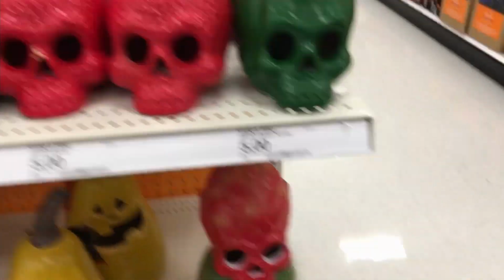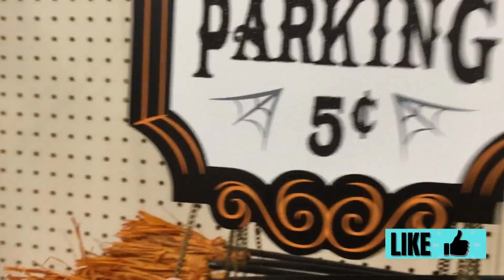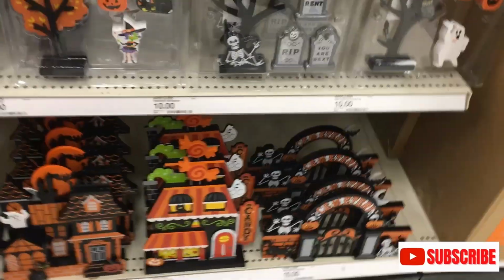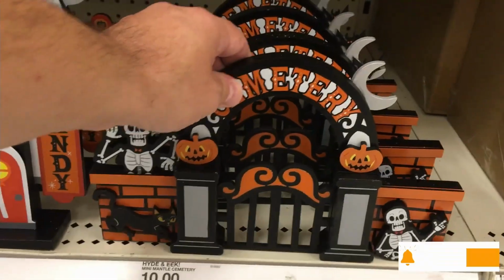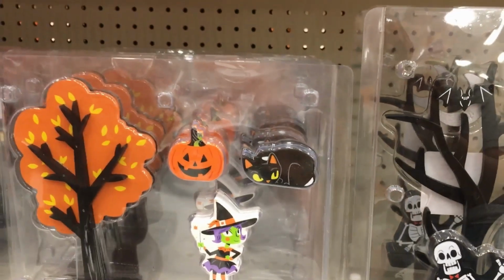We've seen these guys before. Oh, we did. Lantern $75. The little sign is $40. $10. What? These little flat houses, and accessories for it. Looks like they're $10 each. It's kind of cool. Trying to do little scenes. All the accessories are $10 each as well.